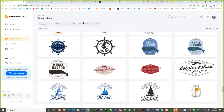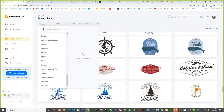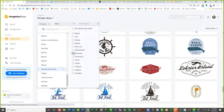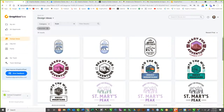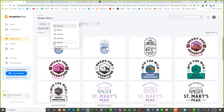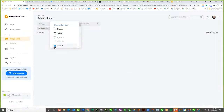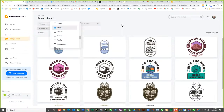Yeah, so searchability is a big deal. If I go over here, I just had a customer who said most of you do tourist and resort stuff. And I said, what do you have that's kind of mountain themed? Well, let's go into tourism and travel and just go to mountain themed. And she's like, oh, wow, you've got some really good artwork in there. Yep, I know. She said, what if you want to drill it down? Well, you could drill it down. What do you have that's maybe athletic in there? Well, you're probably not going to see any athletic artwork in there, but you probably are going to see some patches and maybe some crest type designs. Yeah, sure. So you can drill it down by style versus subject matter.